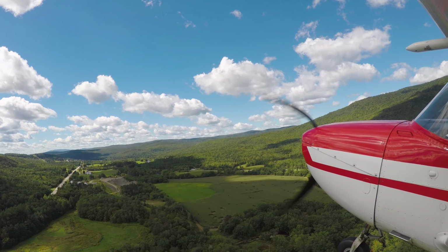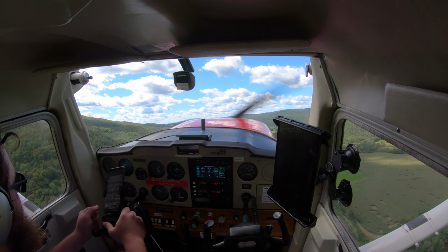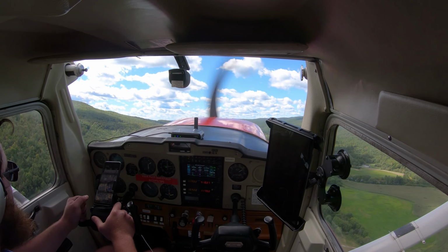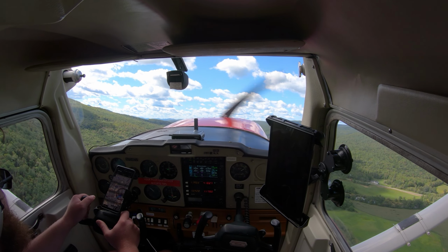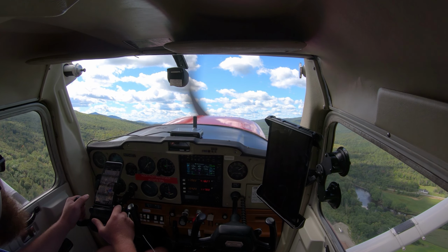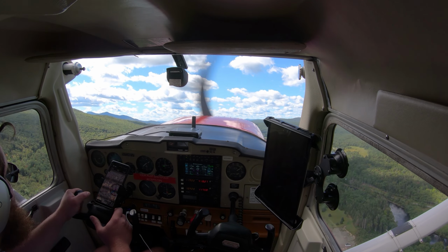Good, we're getting 500 feet a minute in our climb. I would appreciate more climb, but take what I can get. There's 600 feet, not bad. Get 700. I can get 600, we'll keep it there. I want my airspeed on departure to be about 60 knots.